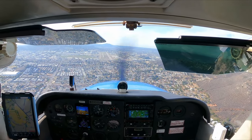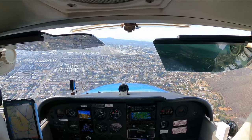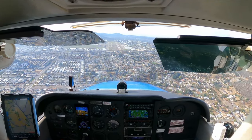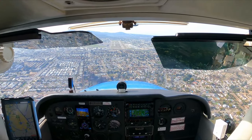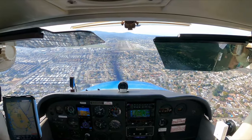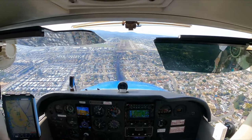Gillespie Tower, Mentor 3, 4 Foxfire Uniform, 27 right. We'd like the downwind to push to the north. Ops check, we're good. Alright. Sling 2 Sierra Lima, wind 2403, runway 27 right, clear for takeoff. 27 right, clear for takeoff, 2 Sierra Lima.